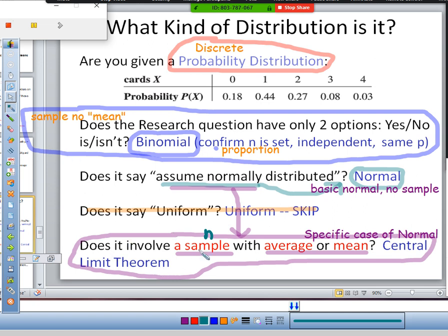If it has a sample, and like I said, the easiest way to tell if you have a sample is if you have a sample size n with a mean or average, then it's going to be central limit theorem. And if there's no sample size n and it says normally distributed, then it's normal. If there's no sample size, you won't have any other problems. There won't be anything else.